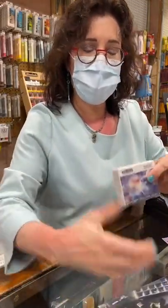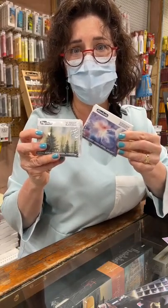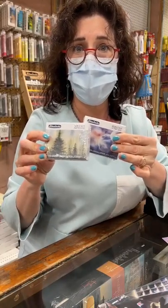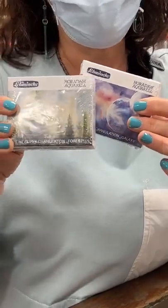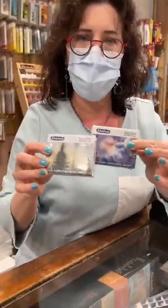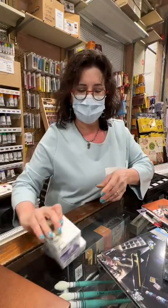So I also pulled these sets, which are a little bit different from Schmincke, and these are their new granulation sets. We have a selection, about 4 of them in different ones. Again, something that's a little bit different. If someone is a watercolor artist, you're giving them something they may not think that they need, and it won't be something they already have. So to me, that's always a little bit different.